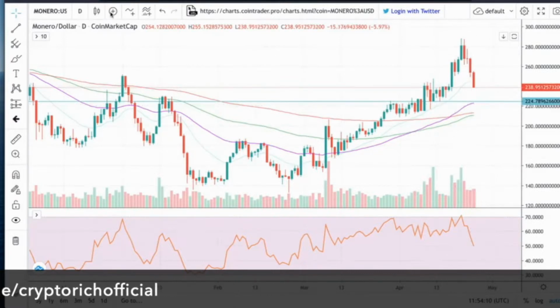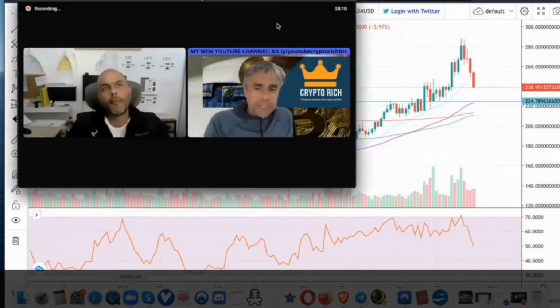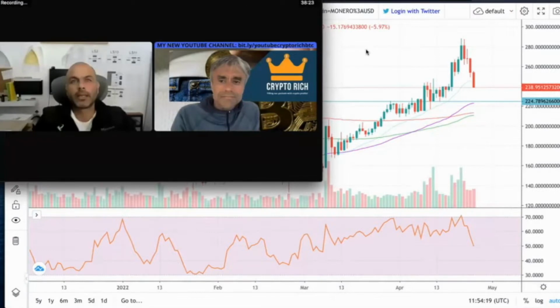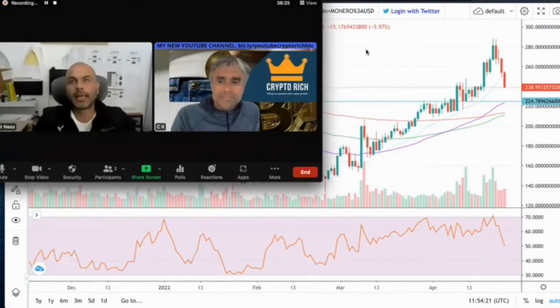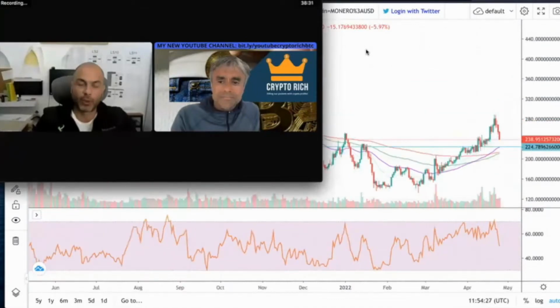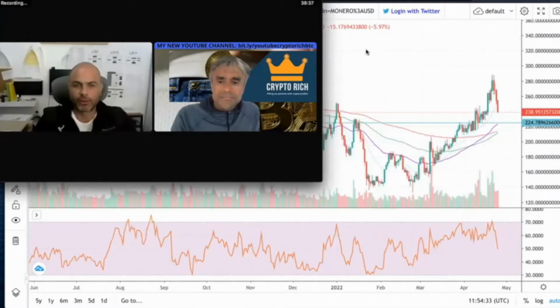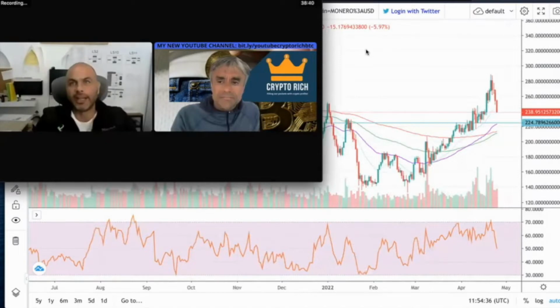Anything you can see here or you want to say? I don't know anything about Monero, but it's had a big run and now it's got a sharp pullback. So that's the support level right there. But like you said, everything kind of revolves around Bitcoin right now. And I don't know the narrative that's going on with the whole privacy coins thing. Right. Well, Monero is a good privacy coin. It's not the most private of all the privacy coins, but it's a good one. I think it's worth holding on to as a hedge. It's the best well-known privacy coin.